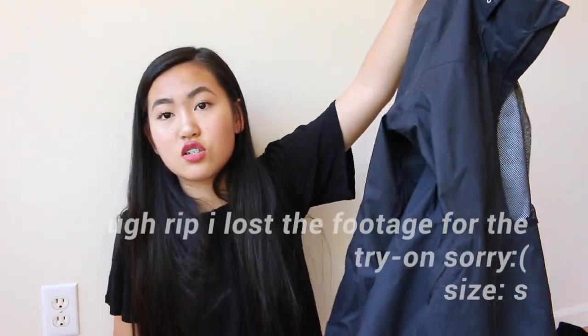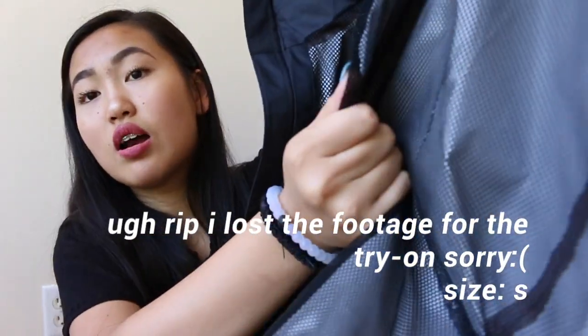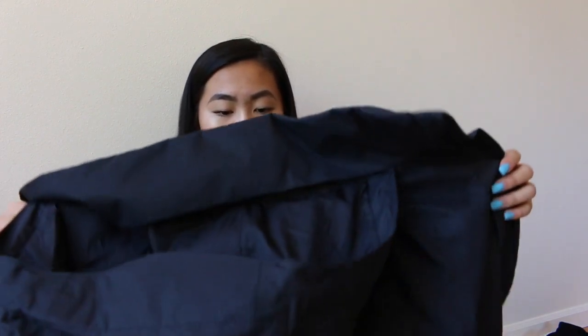I just got another jacket, I guess you could say. This is from North Face, and it's super cute. I really like it a lot, and it's black, and inside has this cool kind of material. I have a raincoat from North Face, except it's really thin and it doesn't keep me warm at all, so I got this one, and I really like it a lot.